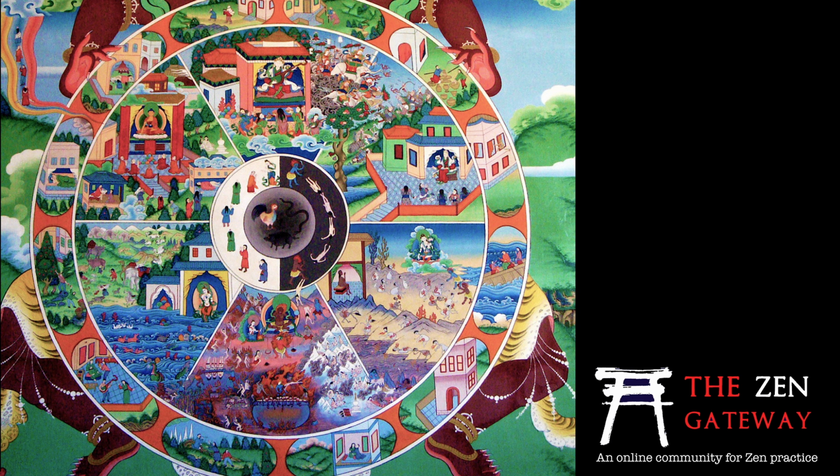So those are the 6 realms, and then moving outwards again onto the outer rim, you'll see that there are 12 pictographs, and these depict a teaching of the Buddha known as the Pratichat Samutpada, which means arising due to conditions. This is sometimes called the 12-link chain of arising due to conditions, the 12-link chain of causation, the 12-link chain of becoming. Well, you get the idea. And that's a subject we will be dedicating a whole talk to next time.